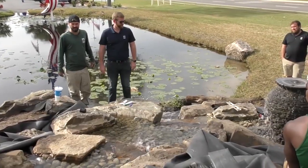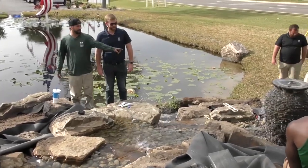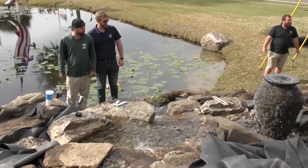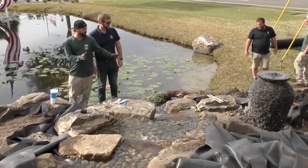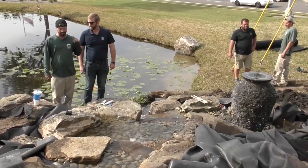Day 2.5 right now. Everything's running, which is super epic. We went with a medium sized urn. I think we might have discussed doing a large one in the earlier videos. It just fitted the application, the space, a little bit better for us. Less splash. They're not gonna lose as much water out of this pond behind us.